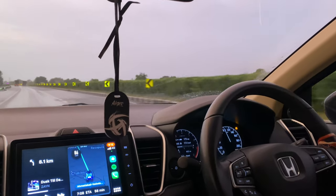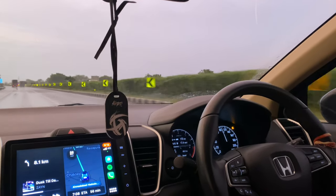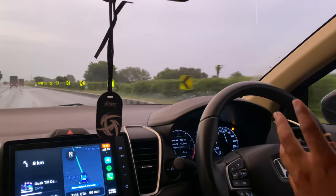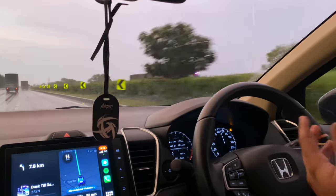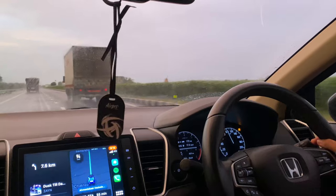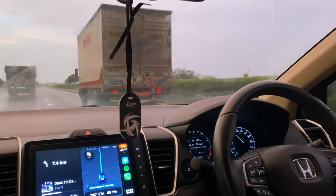So it's been a really good experience today, we have crossed 60-70 kilometers within 20-25 minutes, not more than that. That's how good the express highway was overall. So yeah, we are almost reaching Anand. Anand is just a couple of kilometers away.